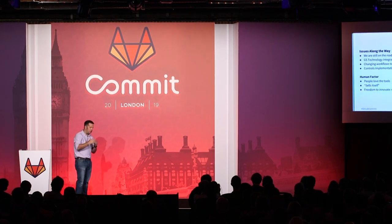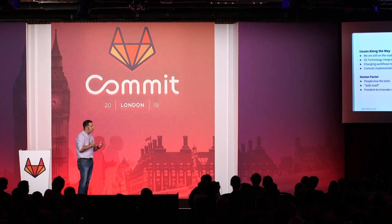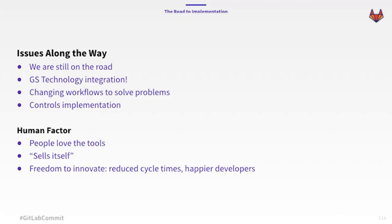In terms of the road to the implementation, perhaps unlike some of the other presenters, we feel very much that we're still on the road and the journey. Although we've moved around 6,000 or 7,000 projects now onto GitLab, I still have an enormous amount of projects on the older SDLCs that I have to think about. Our forward path is very much to coalesce everything to one SDLC onto GitLab.